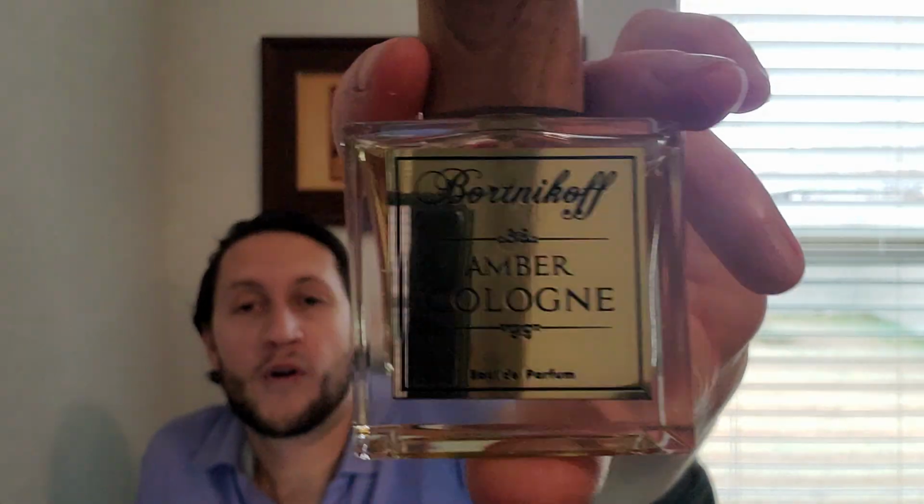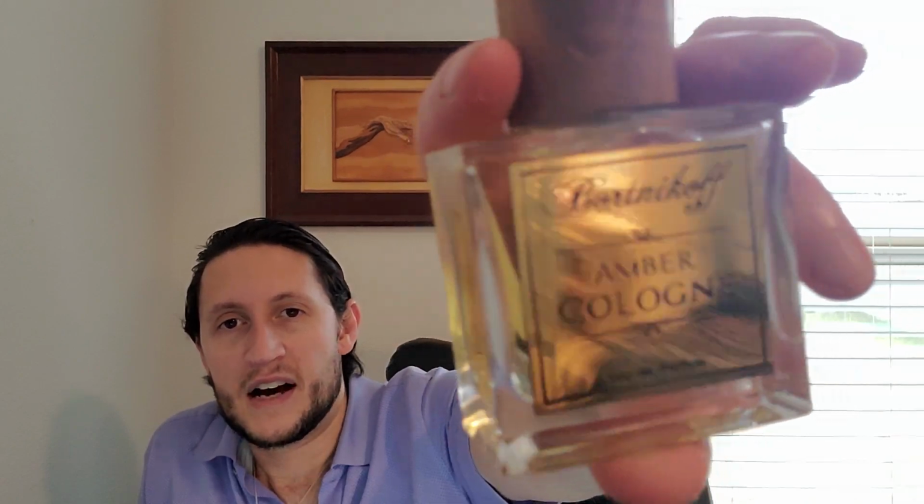I need to wear it more, to be honest with you, because I need to try to wear some of my favorites more. But Amber Cologne is an absolute summer banger, and being in Texas, it was 80 degrees on Christmas here. These kinds of fragrances are perfect for me.